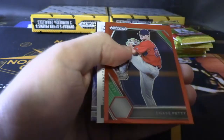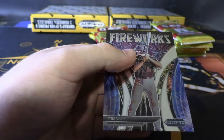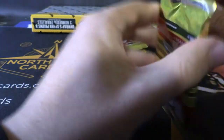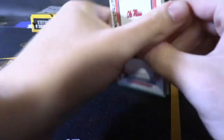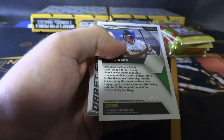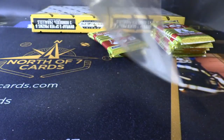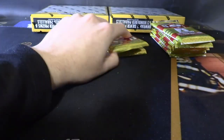Mike Vassell out of 50, Chase Petty. Everett Hazelwood autograph. Shane Panzini out of 50, Jake Leftwich, Kristen McLeod. Auto of James Wood, numbered out of 23. Brooks Goswin, Sal Frelick, auto of Jordan McCants.